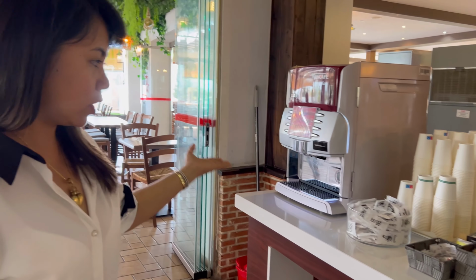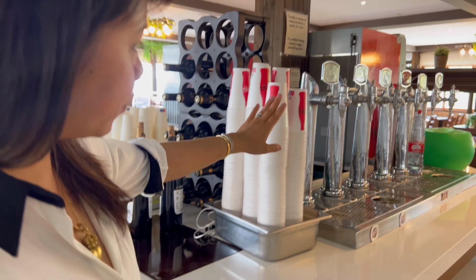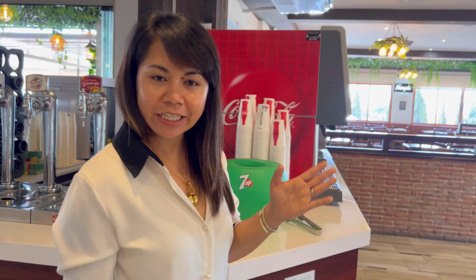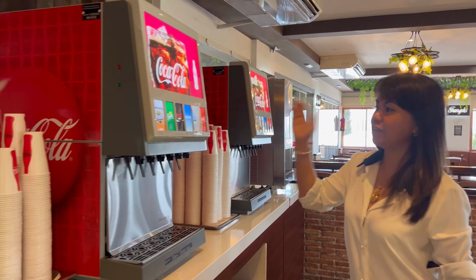This buffet, they include free coffee, free wine, free cervezas. You know, this is amazing. Lahat free, included na siya sa price ng buffet. And then here is the section of the Coca-Cola.